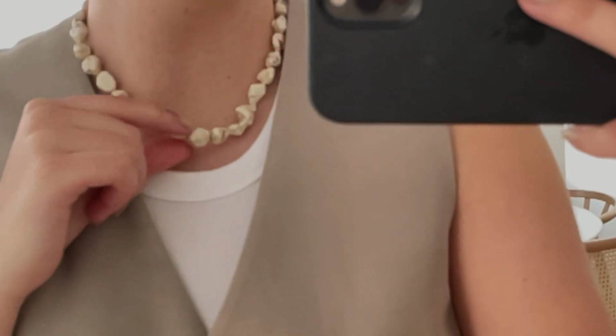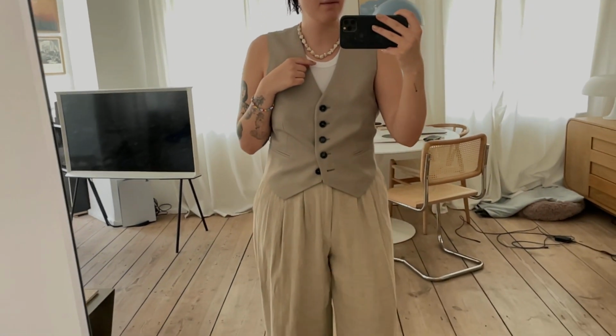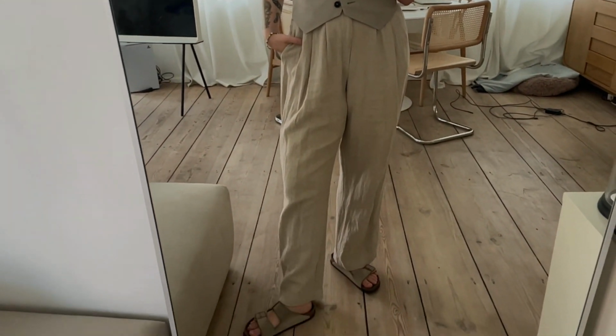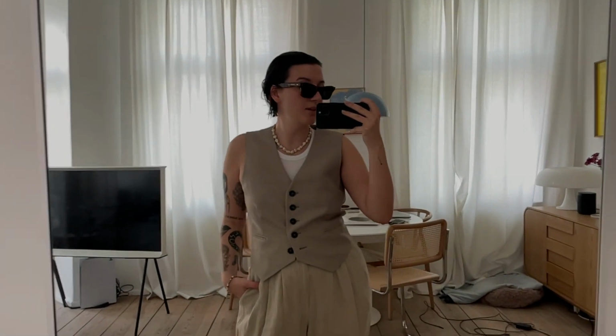I'm wearing an Arket racer top, as I think pretty much every day. And then I'm wearing an Annie Lou necklace. It's super cute. It is with these little stones. Just very, very nice. And then I'm wearing a really old pair of H&M suit pants. They're like linen, and I'll be wearing my Birkenstocks with it. And on top, it's Celine sunglasses.